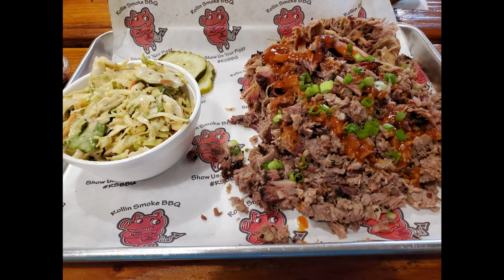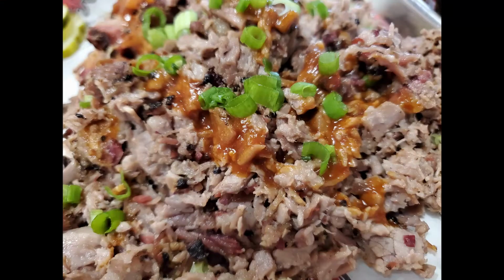I mean, I was getting full off of my meal, and the meal that I ordered was a duo, where you get to choose 2 choices of meats. You can choose from brisket, either chopped or sliced, pulled pork, a quarter of a chicken, 2 spare ribs, or some hot links, and then you get one side, and then they have bread with it. And I ended up choosing the chopped brisket and the pulled pork.